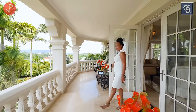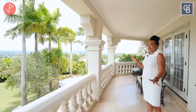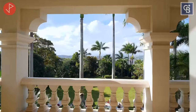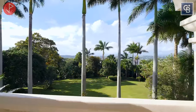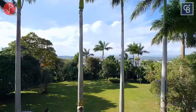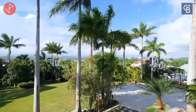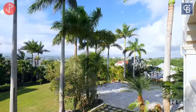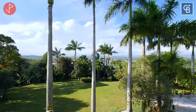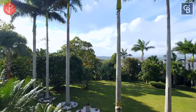Oh my goodness. This balcony gives you that excessive, beautiful breeze that you feel in this space. Once again, another opportunity for an opulent view of Mandeville. And once again, I think I'm gonna say it like 100 times. The breeze, the feel, it's all there in this lovely space. I'm just taking it all in.